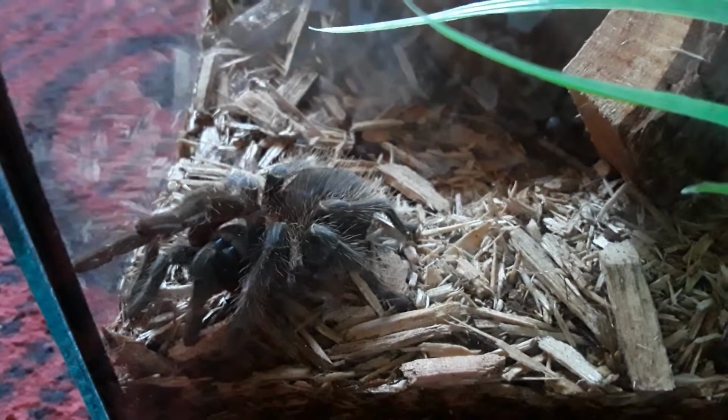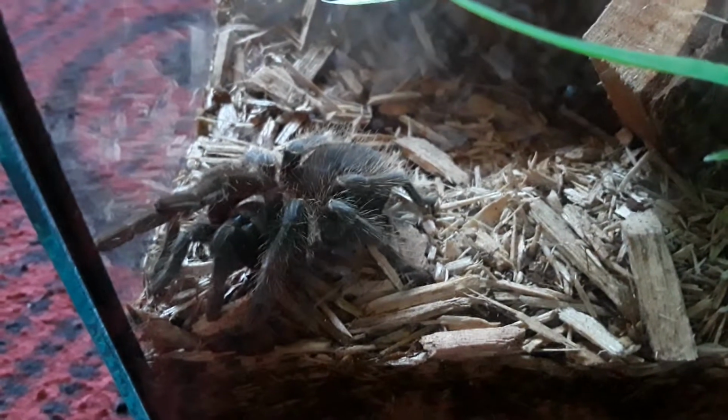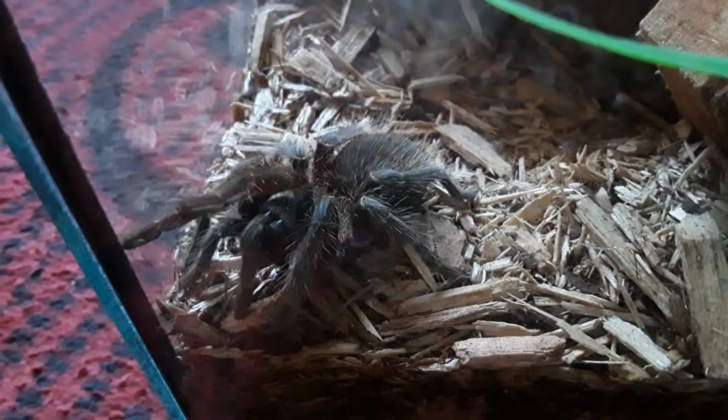So I have 2 fully mature tarantulas right now. I'm not looking forward to the male being fully matured, because typically they die within 3 to 5 years after they hit maturity. And I'm not going to pair my tarantulas because I don't know what I would do with that many slings. That would be just absurd for me.